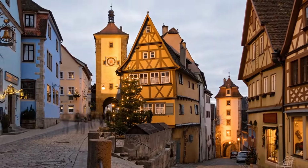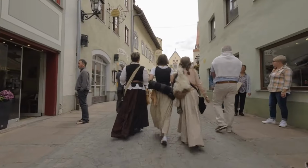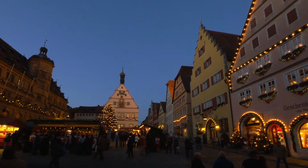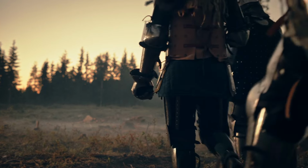As dusk settles and the town transforms under a cloak of darkness, embark on a captivating night watchman tour. Dressed in traditional garb, a charismatic night watchman will lead you through the cobbled streets, sharing stories and legends that come alive in the dim light. Hear tales of brave knights, cunning thieves, and the town's fascinating past.